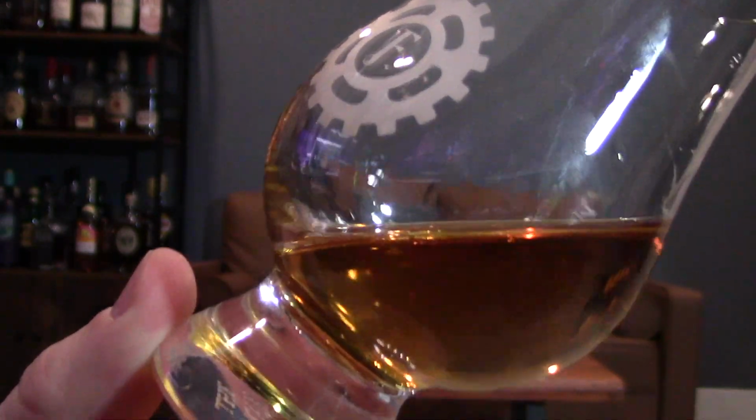So if you're ever wondering how much you should pour, the general rule is to pour up to the widest part of the bulb of your Glencairn. So the color on it is just light and golden. Having spent 18 years in a barrel, it doesn't have a lot of darkness to it. It's not like it was sitting in a heavily charred barrel in Kentucky for 18 years. This is a totally different landscape.